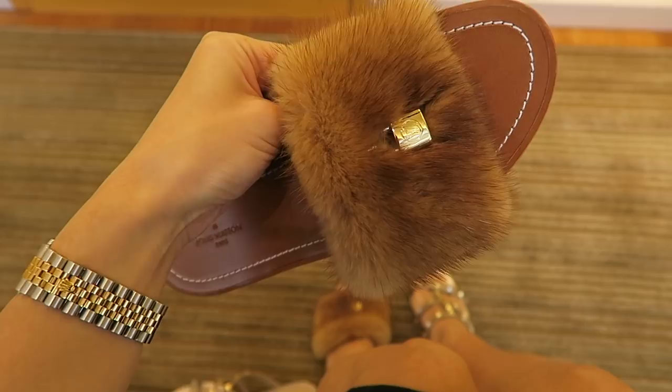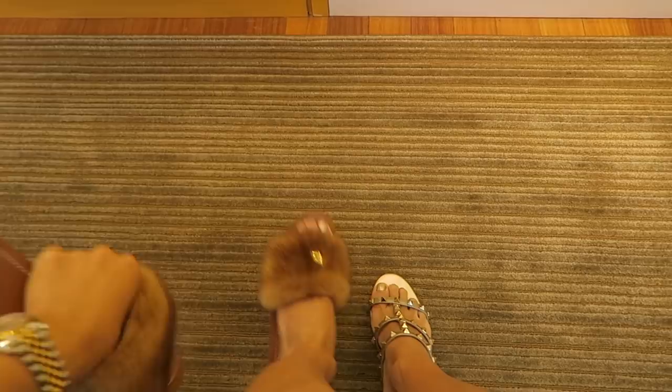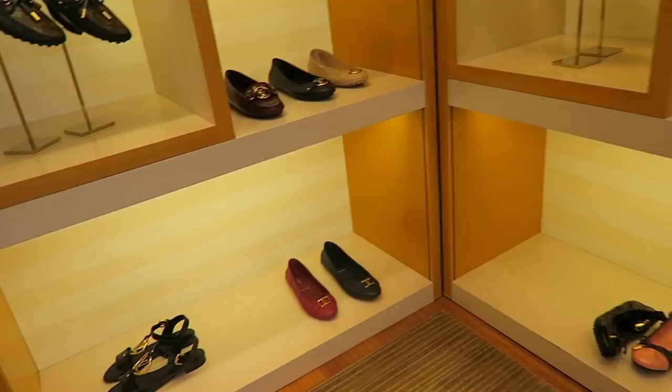Oh, okay. Oh, and look at this. How cute. It's got LV locked there. Look at the price. That is super cute. But I can't even feel that. It's warm over here. How cute. They've got shoes in the store that you didn't carry before. Super cute. Look at this. I love that too.